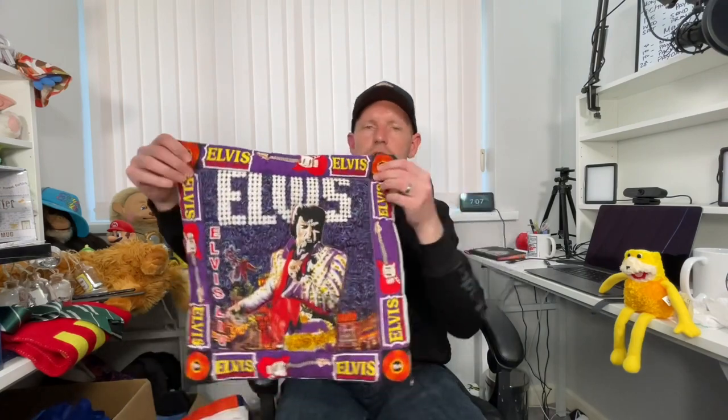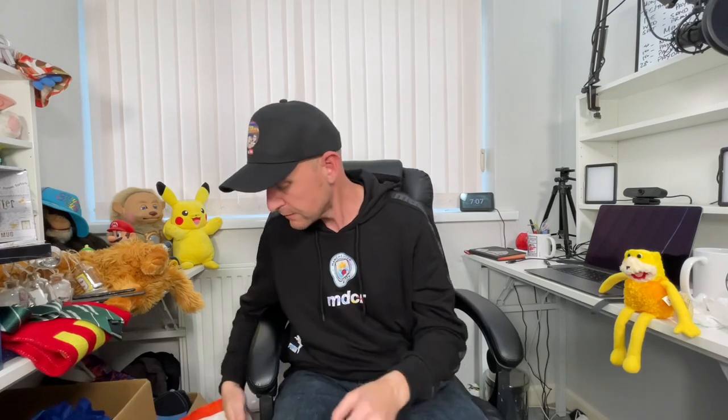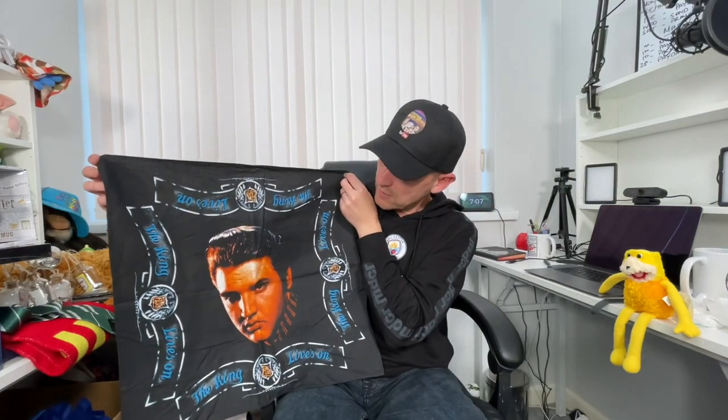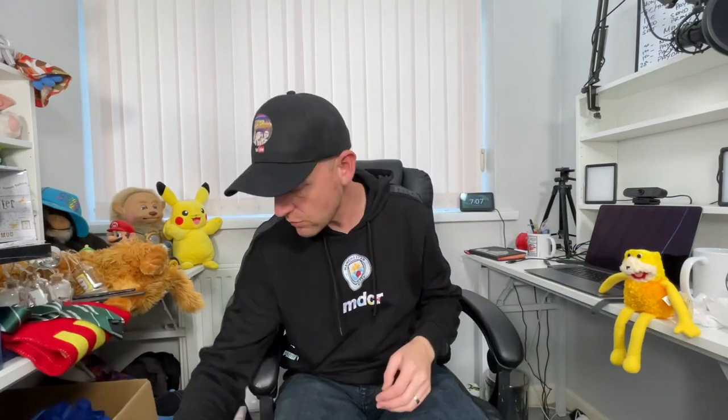And I got this cushion, which is very nice. I think this is what attracted me to the stall. I saw this and I thought, ooh, Elvis. We'll go and have a look at that. I picked up that as well. And I think this is either a table cloth or a tea towel or something. That's all right as well. That's not bad. It's all got value, just how much, I'm not sure.